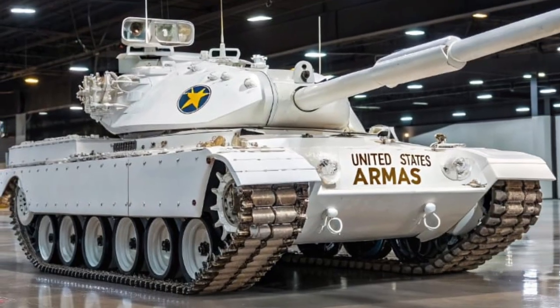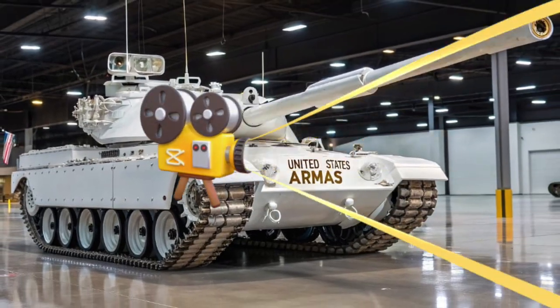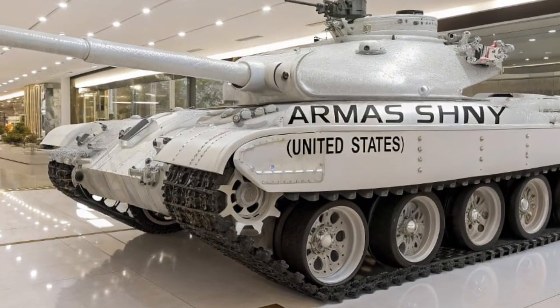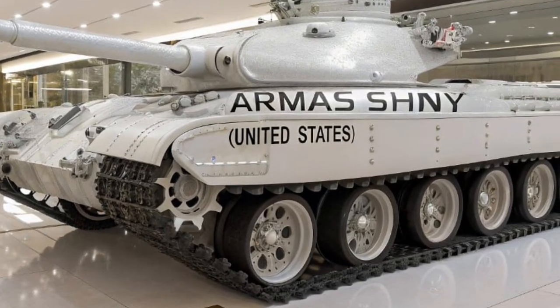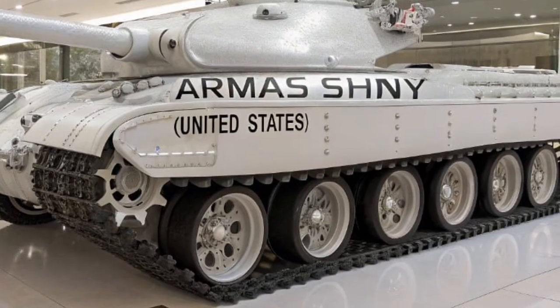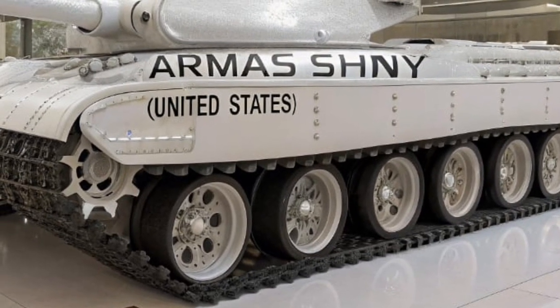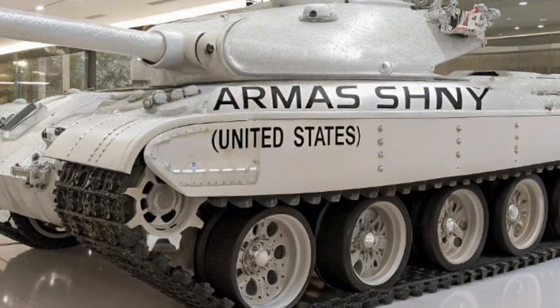1. Origins Reimagined. To understand the T-62 2025 United States variant, we have to roll back the tape. Originally developed by the Soviet Union in the 1960s, the T-62 was one of the first tanks to mount a smoothbore gun, changing tank warfare forever.